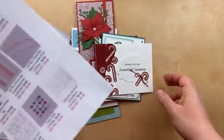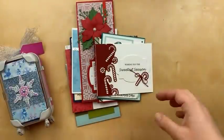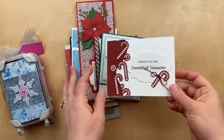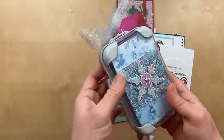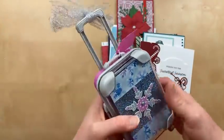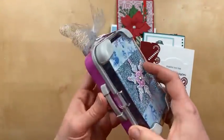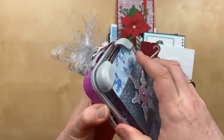The other die in there is like a holly, like a border. It's really, really pretty. And so Kim also sent me a little gift. She sent me this cute little suitcase. Look at this. It's got a handle that comes up. My girls have already laid eyes on it and want it for their dolls.